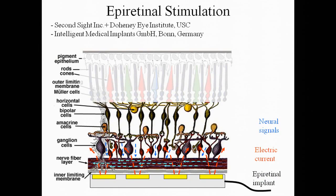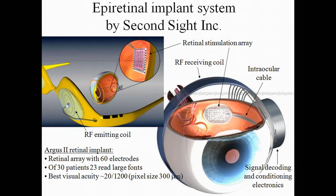One is to place a stimulating array on the retinal surface and stimulate electrically the output cascade of the retina, the ganglion cells. The leading player in this field is a company called Second Sight in Los Angeles. They have a video camera that captures the signal, then the processed signal is transmitted from the emitting coil into a receiving coil implanted in the subconjunctival space. The signal is decoded and delivered to 60 electrodes placed on the retina.